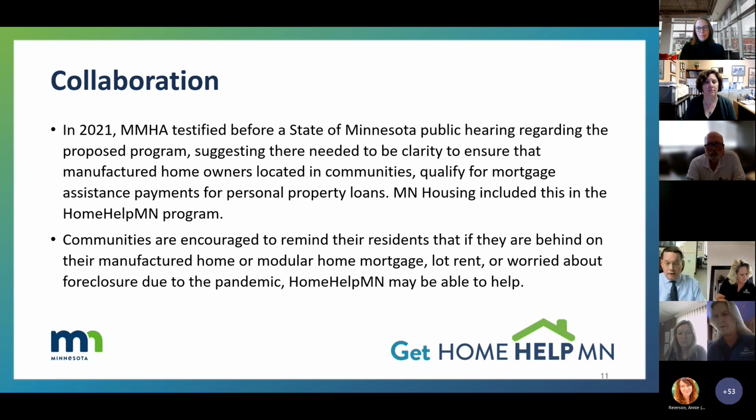And one final point, I'd really encourage those of you who are participating today who are community owners to reach out to your residents with this information, make them aware of the program, whether they need assistance in paying for a delinquent mortgage, or if it's lot rent or some other type of pandemic-related expense that they're having trouble addressing. Reach out to them. Minnesota Housing is familiar with manufactured home communities and manufactured housing overall.